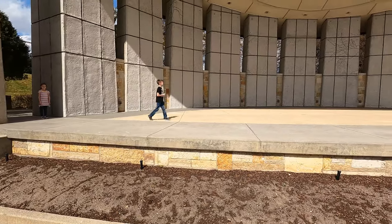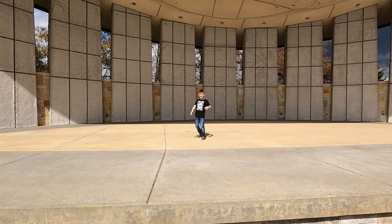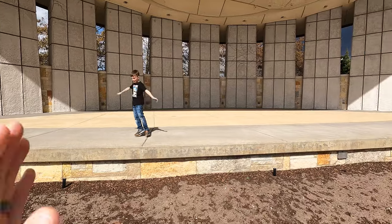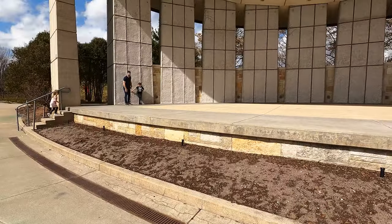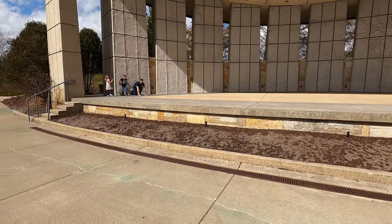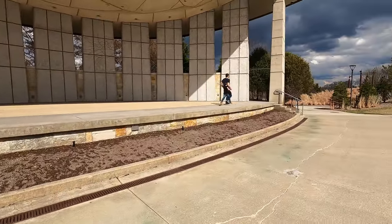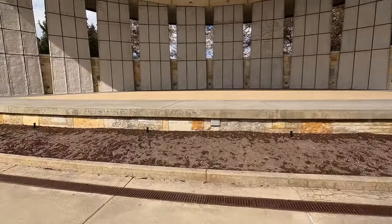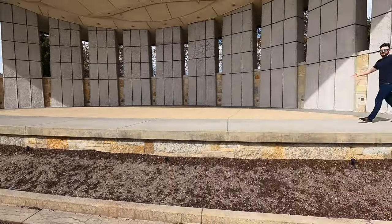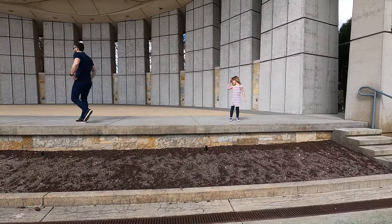Let's see what you got. Sunlight's out just for you. Let's see what you got. Amazing. Wow. They're gonna race the length of this amphitheater stage. I win. Oh, you're bowing. Nice.